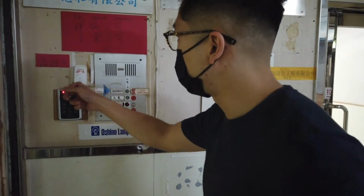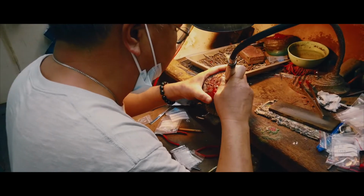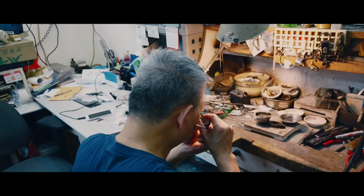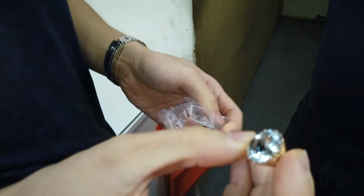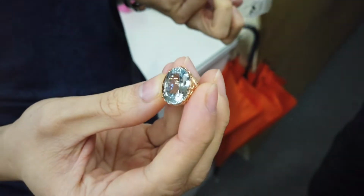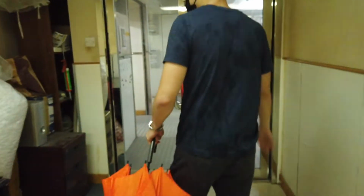You gotta know the secret password to these places. So. Oh, it's open. Aquamarine ring. Alright, looks good. Alright, so we got the ring and that's it. Head back to the office.